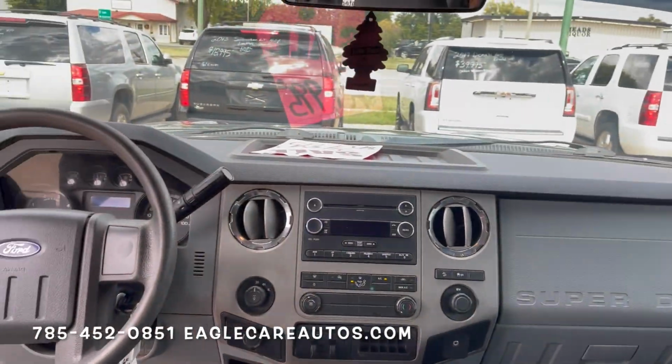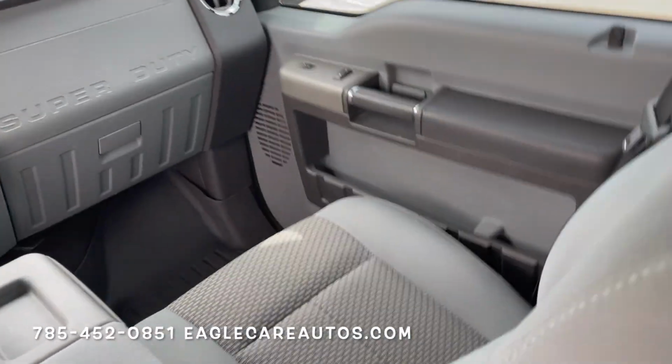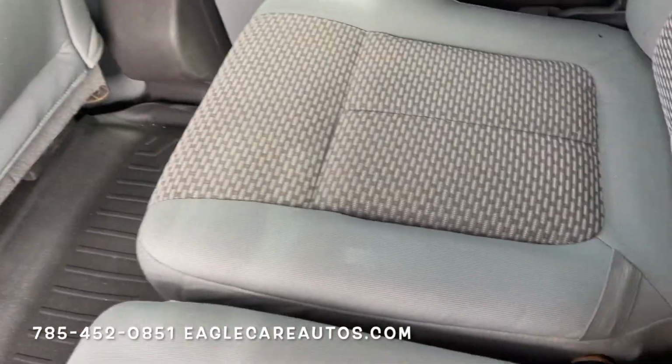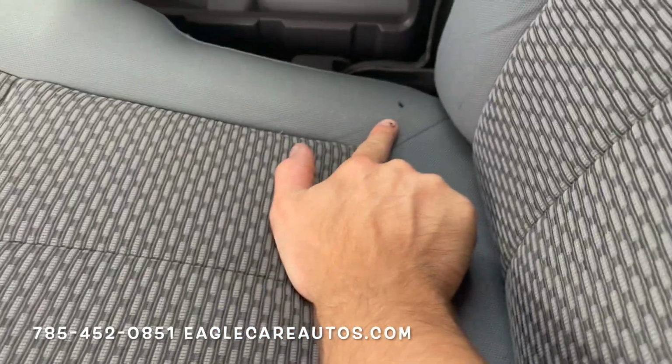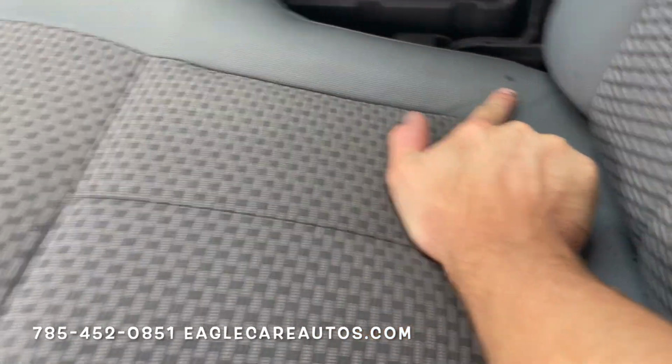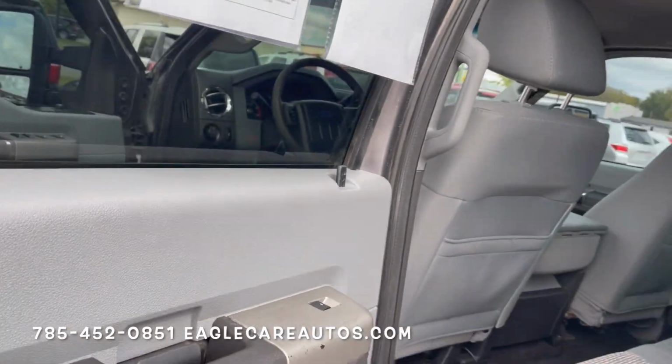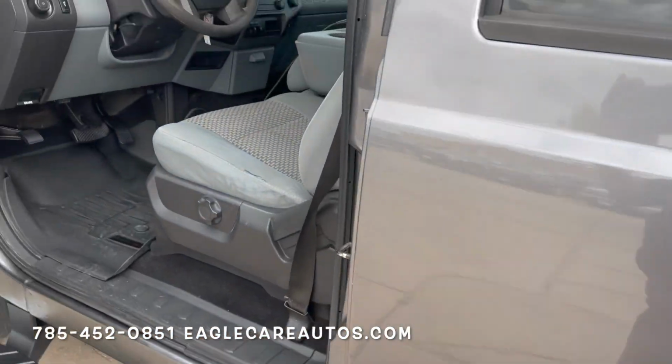You look at the front, the dash, everything there is in good shape. The passenger side seat's in good shape. Once again, that WeatherTech floor mat. Passenger side rear, it looks like we have one small little tear there on that side I just noticed. But other than that, it's in good shape in the passenger rear seat. So just a very, very clean truck. A truck that's somebody's taking pride of ownership in.